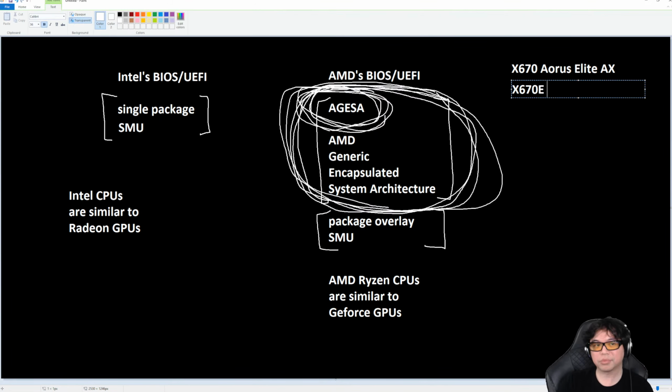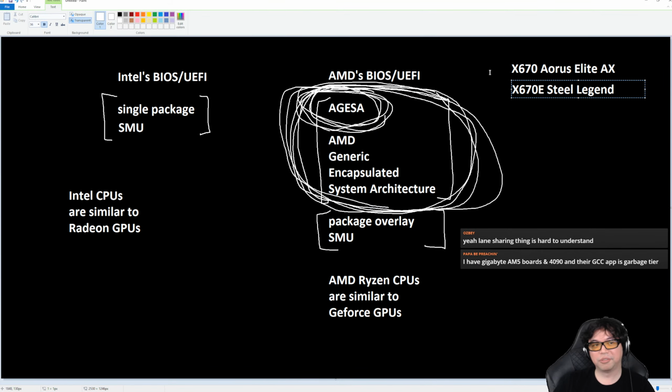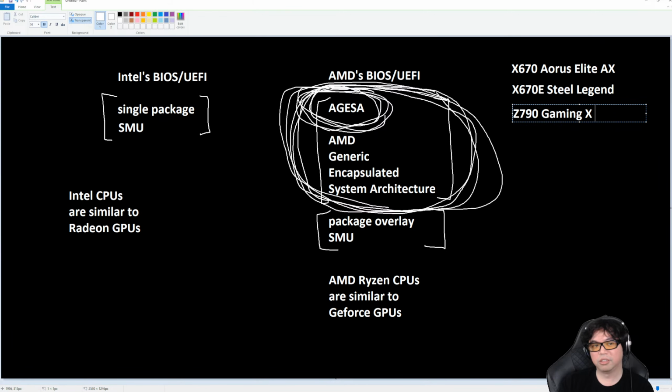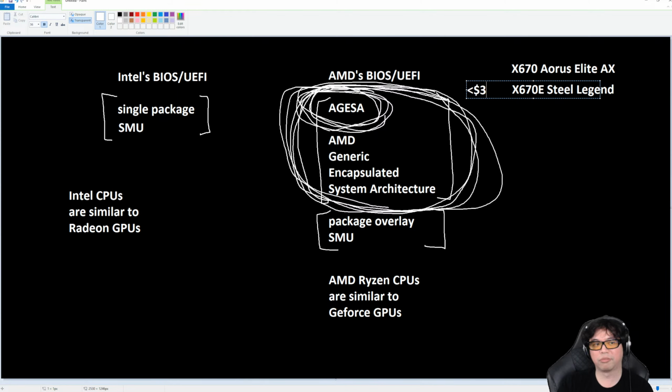Another one that's really good is the Steel Legend. If you want all the PCIe Gen 5 lanes, Steel Legend is an excellent board. It is an ASRock motherboard. So the top one is a Gigabyte, and this one is an ASRock. Those are really, really good ones. For the Intel ones, there's the Z790 Gaming X from Gigabyte, or maybe the Aorus equivalent of that, or the Aero equivalent. That's also very similar to that Aorus Elite one. So it just kind of depends. And these are not super expensive either. Both of these are less than $300 motherboards.